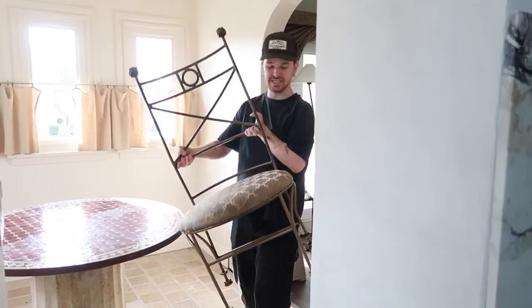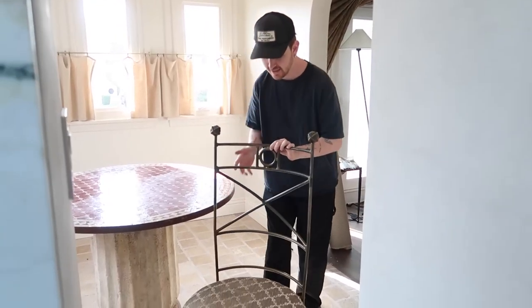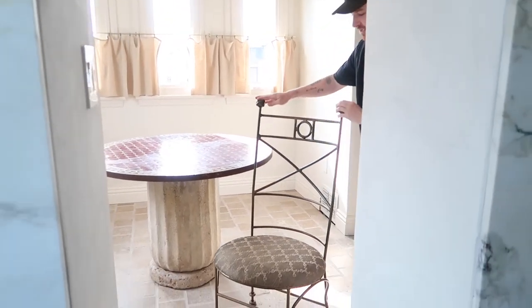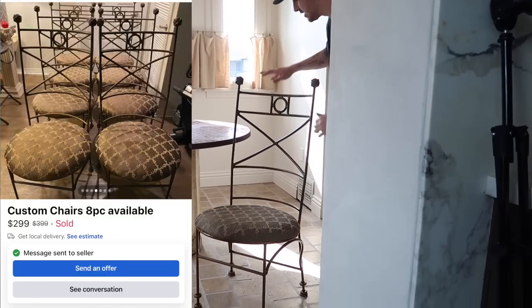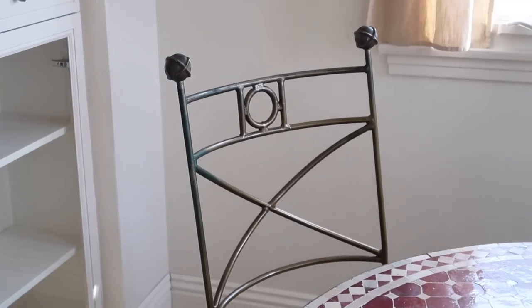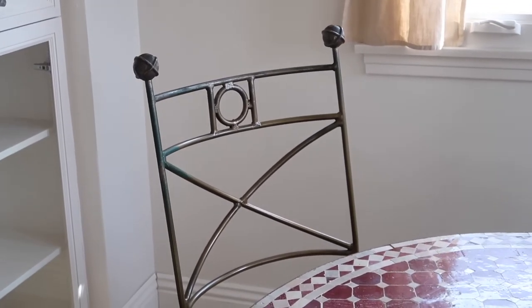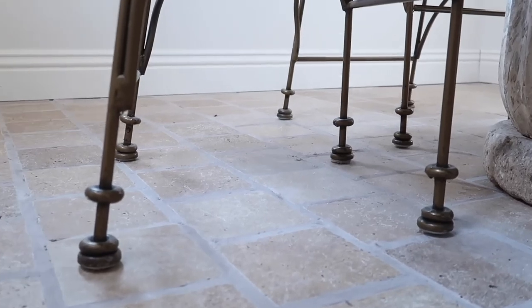Look at that! You guys, look at these chairs. They are crazy. I got 8 of these. For $300, 8 chairs, $300. They are solid, like metal, and they're so large, so comfortable. They actually have a little bit of a flex to them and they have these super unique details, these ball details on the top. They're insane. Justin and I even tried to Google Lens them to see if we could find anything similar and could not find anything similar. So they definitely could be one of a kind.